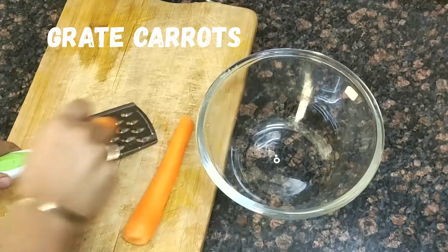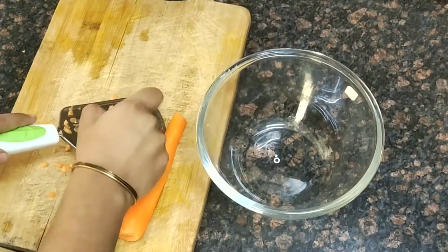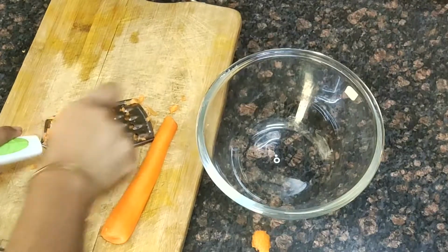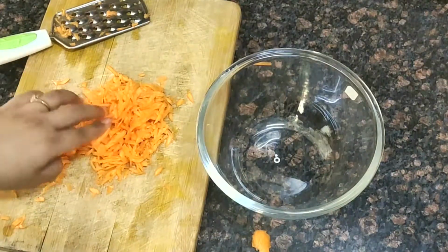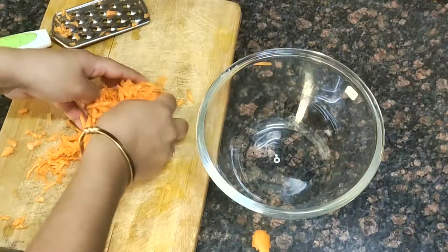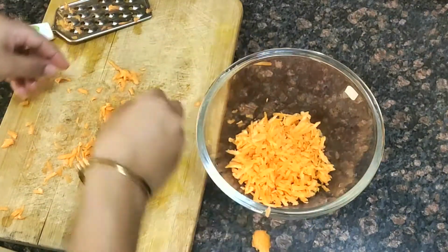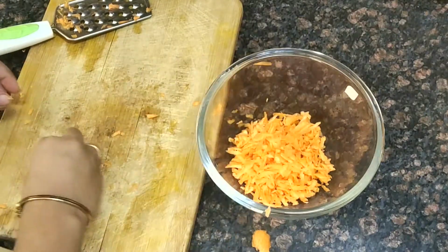For this, firstly we are going to grate carrots. Carrots are a great source of beta carotene, full of fiber, and have a lot of vitamin A content, which makes them very good for our eyes, and it also makes our skin very beautiful. So I have grated 2 carrots. I wanted to make this along with the high protein, a very fiber rich salad. So I'm going to add a lot of vegetables into it. Firstly, the sweet carrot will go into it.